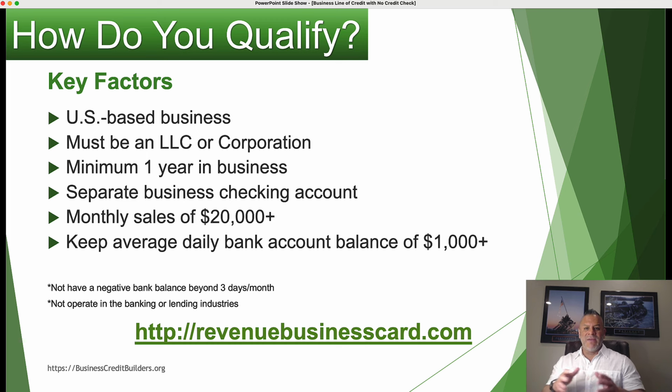You cannot have a negative bank balance beyond 3 days in a month's period of time. Okay, so if you're having that more than 3 days, they're going to automatically decline you. And you cannot operate in the banking or lending industry. So these are the key factors, the minimum requirements to apply for this line of credit, the Flex line and card.